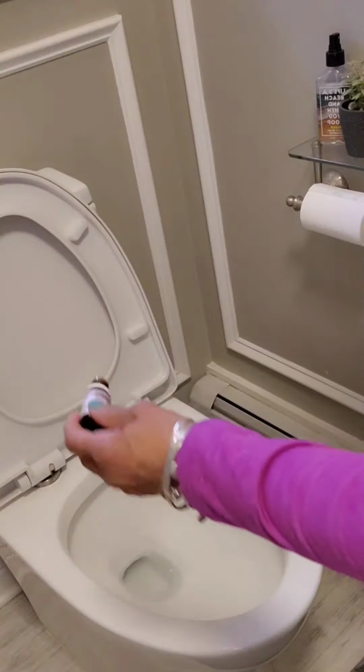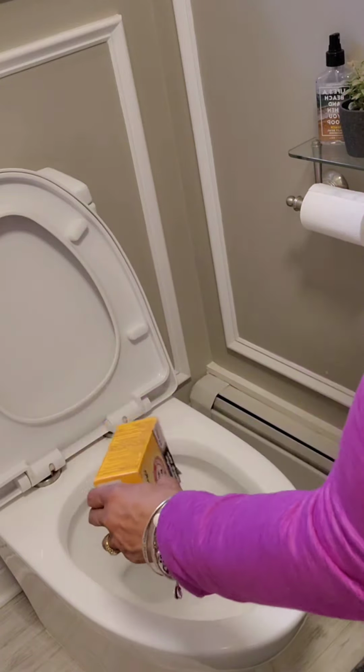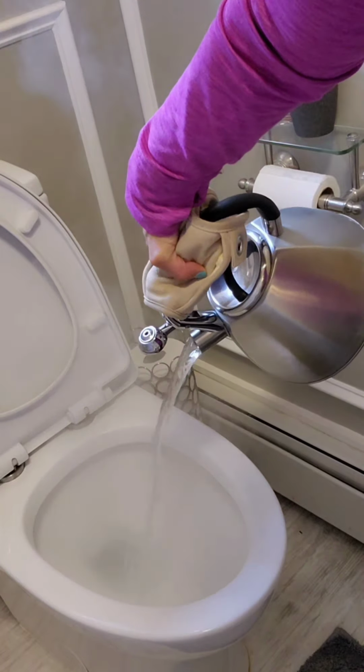Then I like to put some of that oil into the toilet along with some baking soda and really sanitize it with some boiling water to get it extra clean.